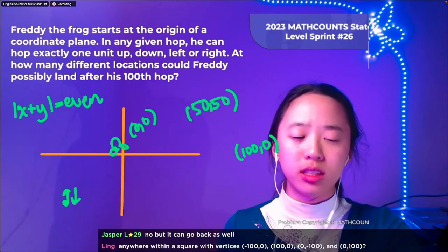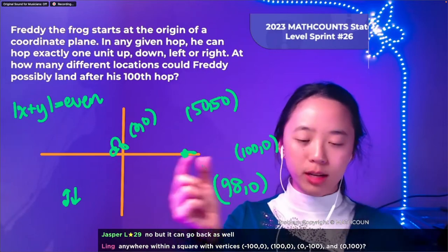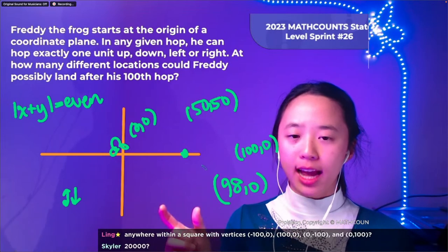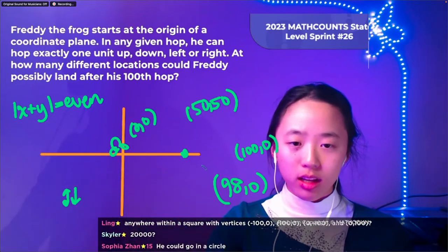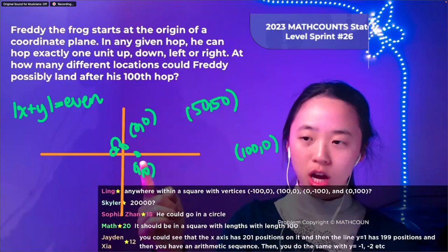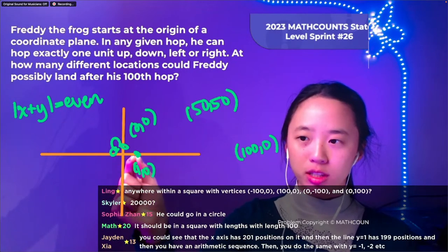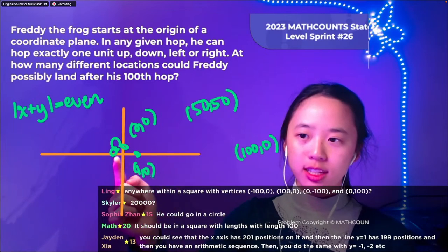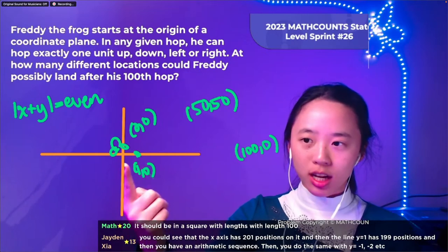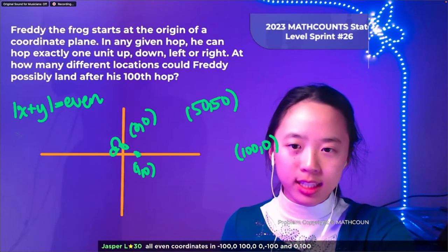What I mean by that is, if he wants to get to 98,0, he has to get to 98,0 and then maybe jump forward and then back again, or some other way to rearrange that. So every location he ends up at has to have this sum be even. Otherwise, let's do an example of 1,0. There's no way he can land on 1,0. Because at any point when he lands on 1,0, it must have been an odd turn. So maybe he hops back and forth 99 times, and then on the 99th turn he's on the 1,0 point. But then on the 100th hop, he can't just not move. So it has to be even. That's our first important insight.